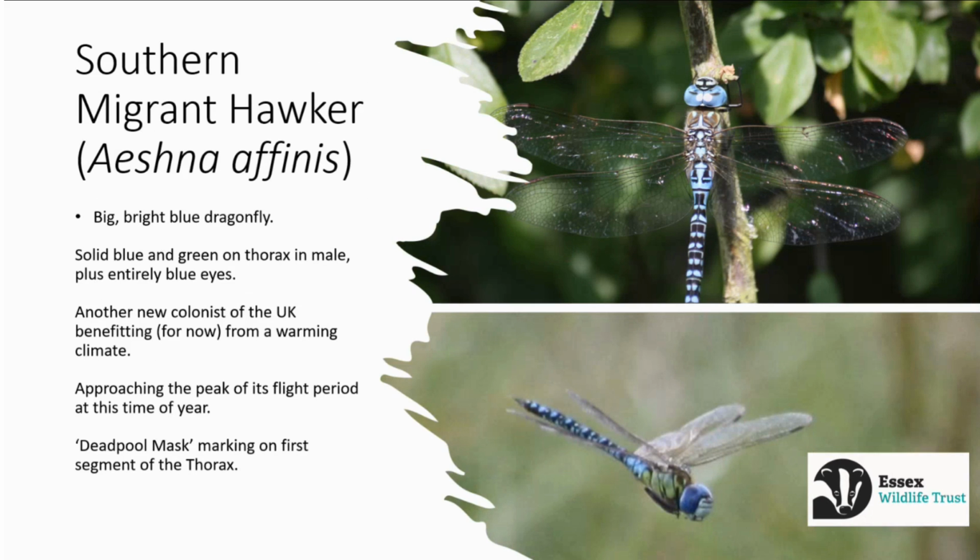And it has a cousin, another new colonist. This is the southern migrant hawker dragonfly, which is a slightly confusing name, given that the migrant hawker and the southern hawker also exist. So it's sometimes called the blue-eyed hawker. If you notice the blue eyes, bright blue eyes, the blue flush to the frons and to the thorax, a sort of blue wash over the pale green thorax in the male.